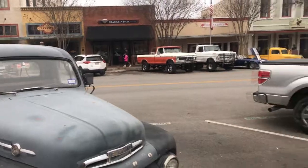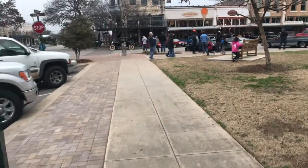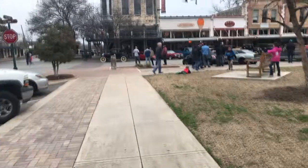All right, let's go down, continue our tour on Main Street. So far, Hannah, what do you think? It's a fairly good turnout for the weather. It has stopped raining. It's not drizzling anymore. We're gonna go down the back side of Main, the side by the courthouse, which is right behind us. This is our Williamson County Courthouse that you can see here. The town is built around the courthouse. Let's go down the other side.